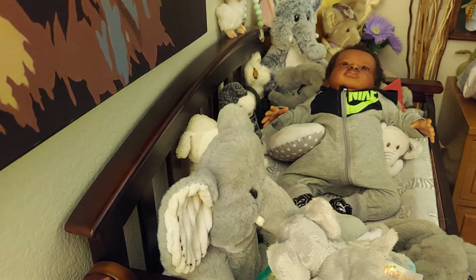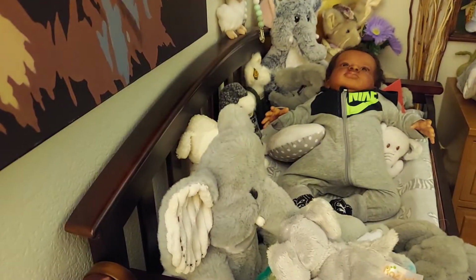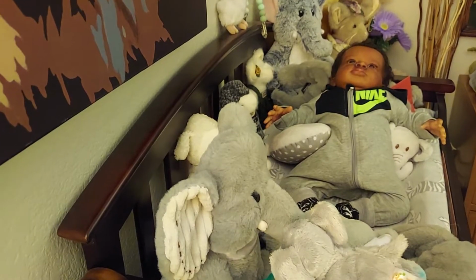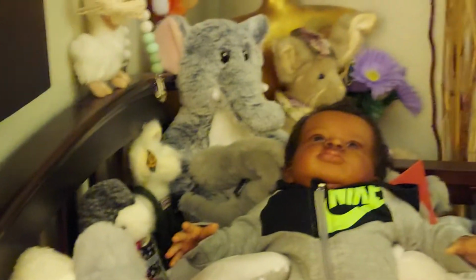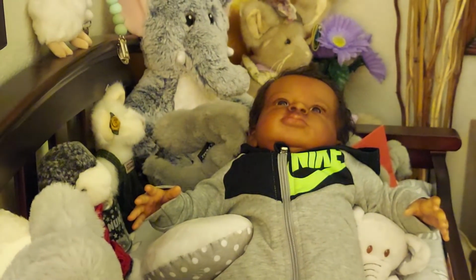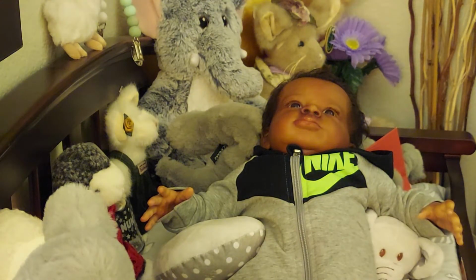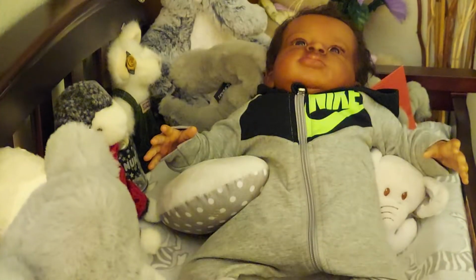Let's see. Zoom in. Okay, let's see, try to get a better view so you guys can see him better. Okay, so this is my Lanny kit by Olga Auer, and I want to come in and do a changing video on him because I haven't changed him in like forever.